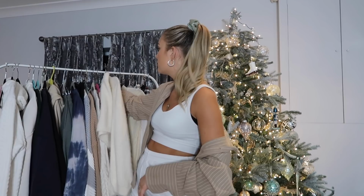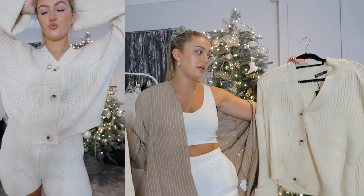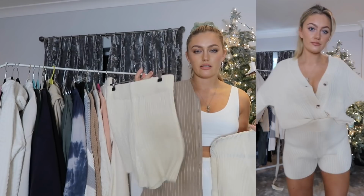A similar set that I know is still available and will have a discount is from Nasty Gal. I know Nasty Gal do huge Black Friday discounts and I believe this should still be available. It's a lovely knitted set, so it definitely has more of that knit design and a thicker waistband. I personally prefer the fit of these shorts to the other ones that I just showed you guys. These I got in a medium and they're a little bit fitted to my body. They're not as loose.